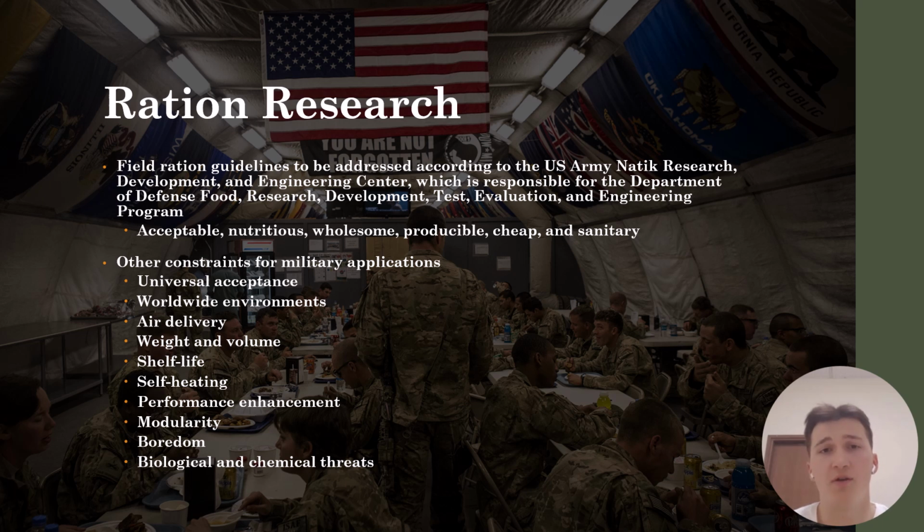Next, having a warm meal can change the taste of food entirely and improve morale as it increases acceptance and the consumption of food. Construction of a nutritionally complete ration using pre-assembled components shows improved performance as well. Next, modularity permits tailoring of rationing systems capable of meeting a broad range of requirements through interchanging the components. Boredom's inevitable when eating MREs day in and day out, but it can be reduced through variety from menu to menu. Lastly, the packaging needs to withstand biological and chemical threats.